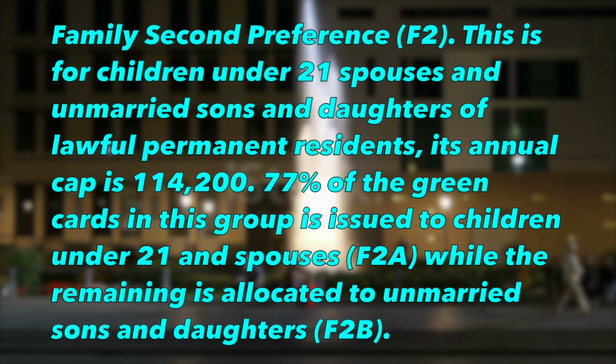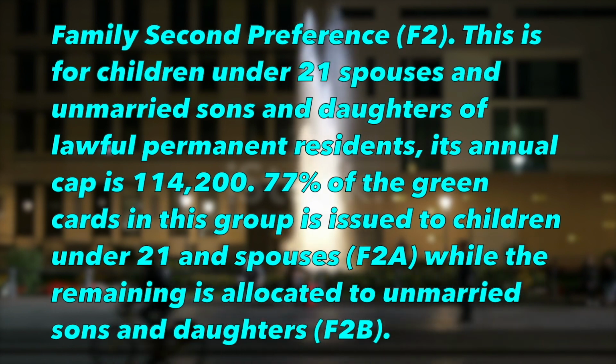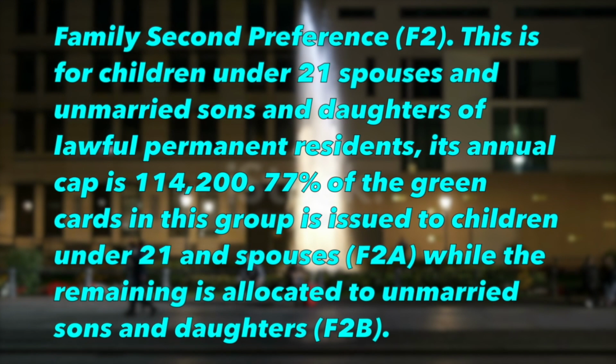Family second preference, F2. This is for children under 21, spouses, and unmarried sons and daughters of lawful permanent residents. Its annual cap is 114,200. 77% of the green cards in this group are issued to children under 21 and spouses, F2A, while the remaining are allocated to unmarried sons and daughters, F2B.